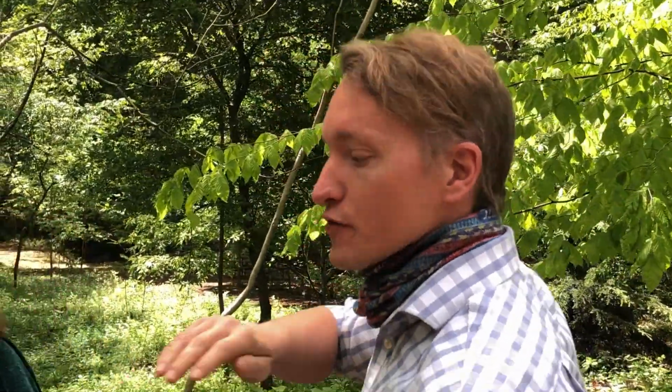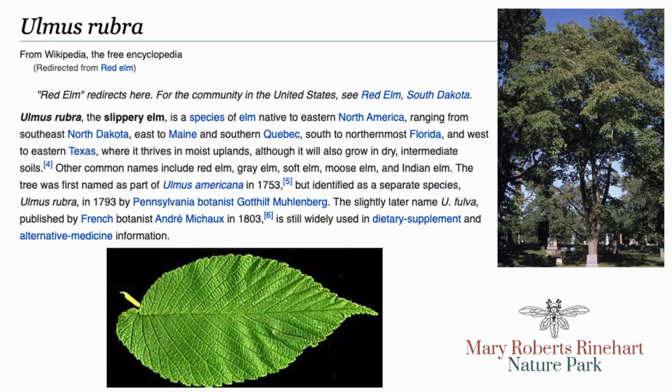Okay, so we are in a rich woodland ravine. We have base-rich soils, which means we have a lot of elm trees. This elm tree is called a red elm. We have two kinds of elms common to this area, right? A red elm and a white elm. The Latin for this is Ulmus rubra, or rubrum.